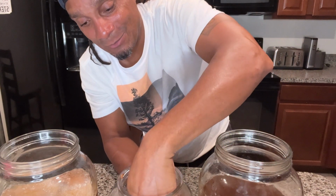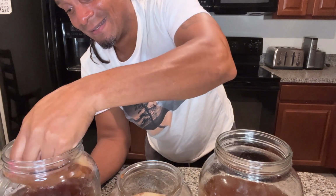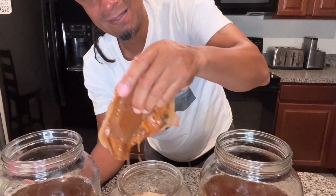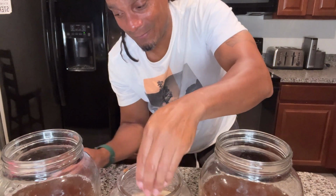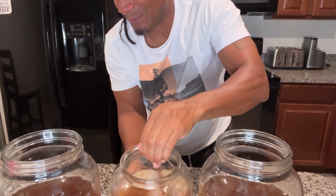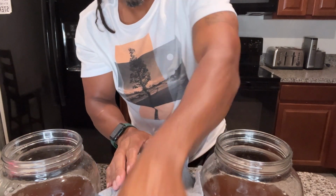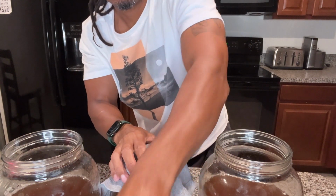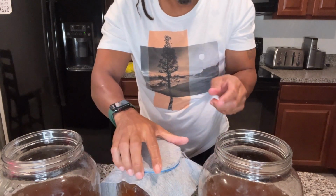I know a lot of people say the SCOBY is ugly. It is though. We could go right in there, pick up that SCOBY, and drop it right into the SCOBY hotel. So now we got 3 SCOBY in the SCOBY hotel. And what we're gonna do is put the top back on. And this is a SCOBY hotel. So when we need to make more, we just get some.